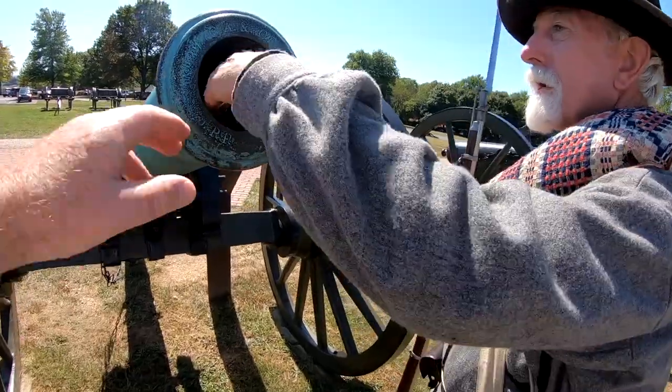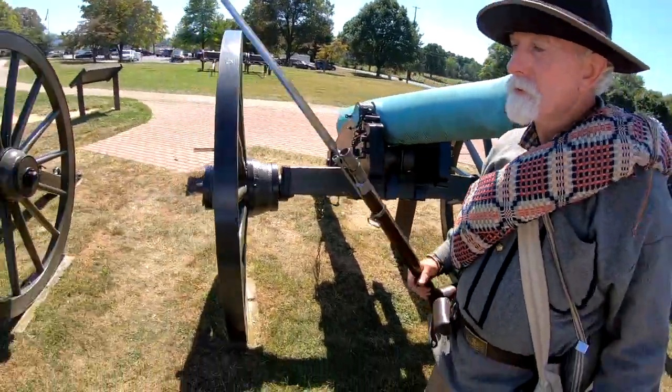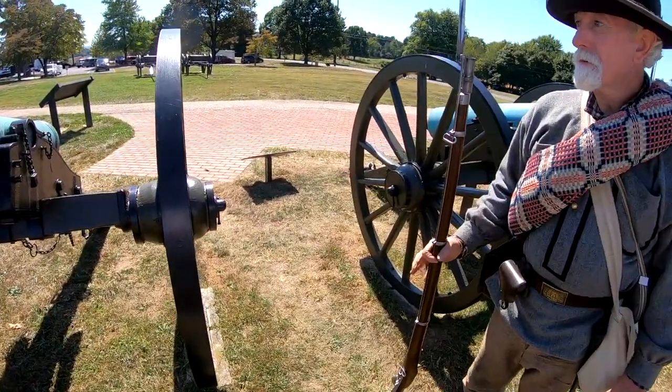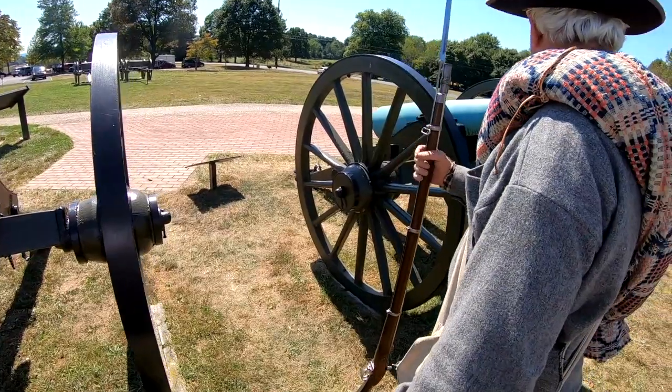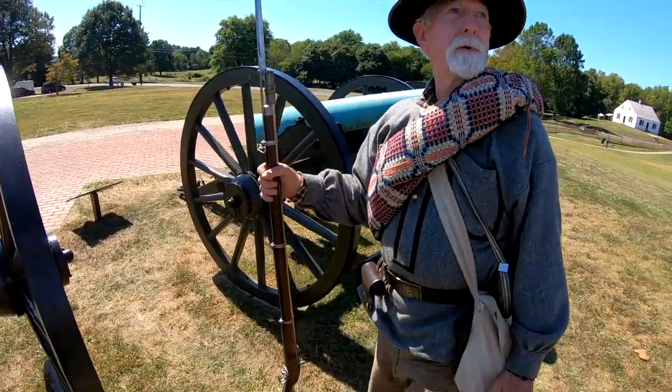Smooth bores, correct? Correct, yeah. A lot of these would have been left over from the Mexican War. Short range. They're actual cannons, they're not repros. Yeah, these are originals. Some of these are original and some of them might be replicas.